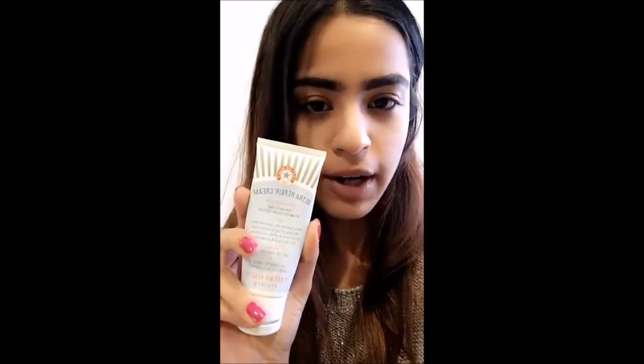I've also already filled in my brows and I've moisturized. I've used the First Aid Beauty Ultra Repair Cream. This is what I've been using since the summer. It's my favorite moisturizer. I do have dry skin and I just feel like this has really improved the look of my skin.